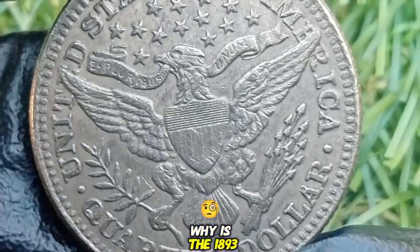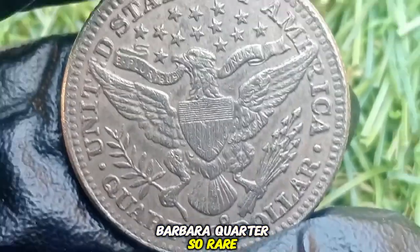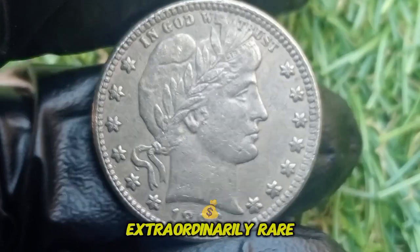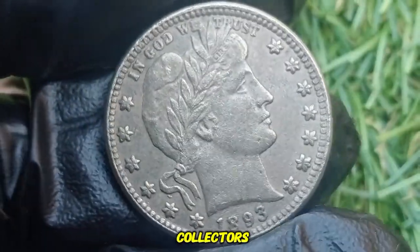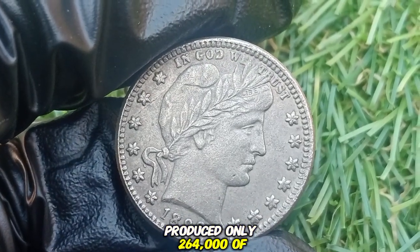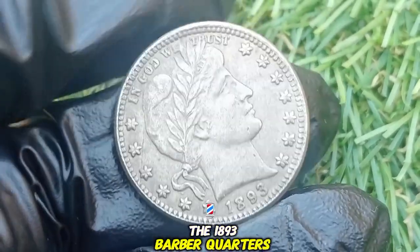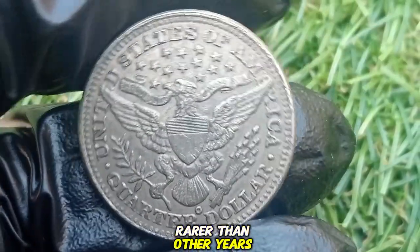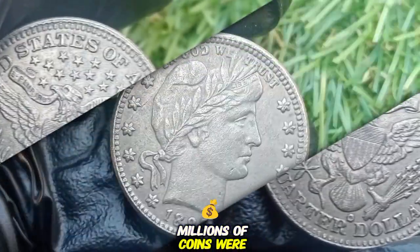Why is the 1893 Barber quarter so rare? There are several reasons why the 1893 Barber quarter is considered extraordinarily rare among coin collectors. Low mintage. The U.S. Mint produced only 264,000 of the 1893 Barber quarters, one of the lowest mintage numbers in the entire series. This makes it significantly rarer than other years in the series, where millions of coins were minted.